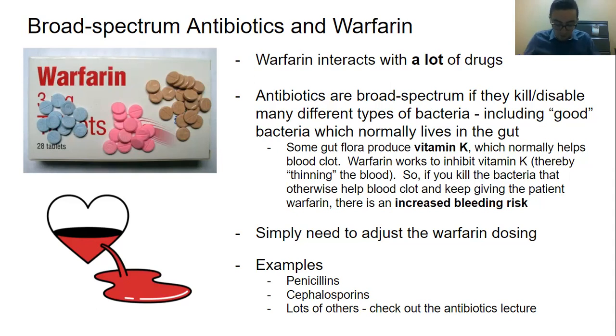So the problem is we have good bacteria in our guts, in our intestines, which help us break down and metabolize food and get nutrition from food, as well as producing certain vitamins. So some gut flora or gut bacteria produce vitamin K, which normally helps blood to clot. Vitamin K is an important part of our blood, our circulatory system, which allows the blood to coagulate and to have blood clots and to scab over and stop bleeding if there's any sort of injury.